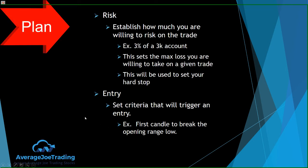Alright, so once we scan the stock, now it's time to plan. This is very, very important. We should never take a trade unless we have a plan in place. If we don't have a full plan, meaning we haven't established what our risk is going to be, how much money are you willing to risk on this trade? That's going to be whatever percent of your account you're willing to risk per trade. This is going to be the max loss that you're willing to take on any given trade. And this is what you're going to use to set your hard stop with.